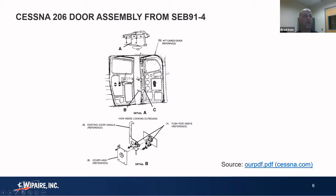There's a receiver right here for a pin to come in from the front door. And also that front door overlaps that rear door. So that's why that front door has to open first. The pin goes into the receiver, and the front door actually overlaps the rear door to prevent opening in flight.